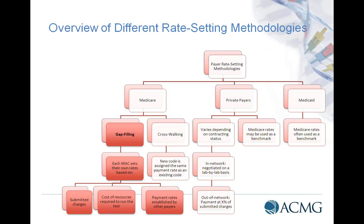So we'll come back to the Medicare side in a few minutes. Private payers have a process they walk through. It's a bit variable among the payers.